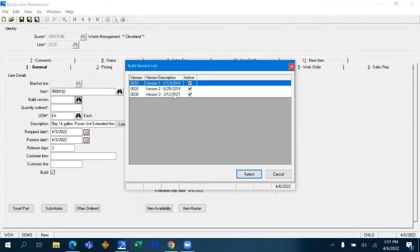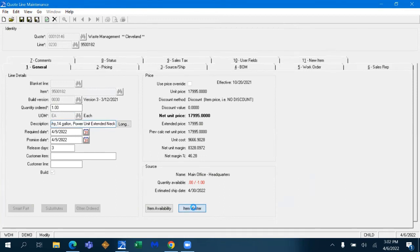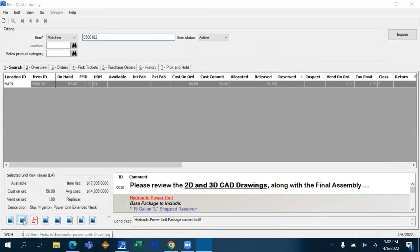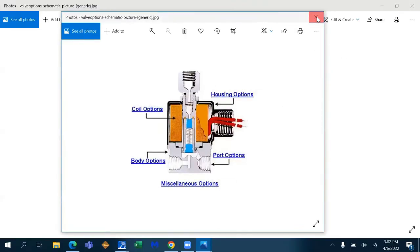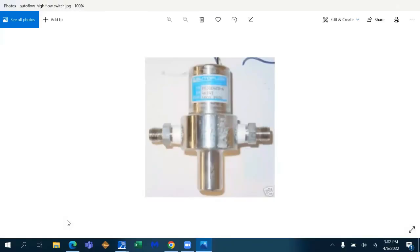I have multiple rev levels. I built it multiple times. Each one of these had a different CAD drawing attached to it. I'll show you that. For this particular power unit, let's say they send an engineering change in with some CAD drawings, some modifications. This is the original one, so that would be your 3D drawing. And then I've got CAD drawings for all the componentry. I've got pictures. You name it.